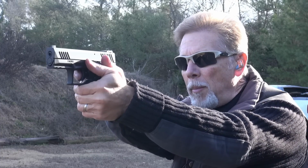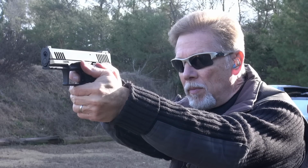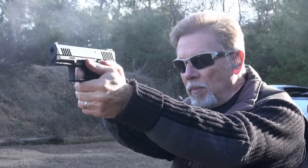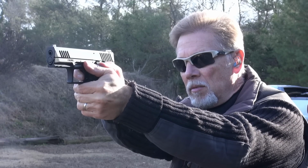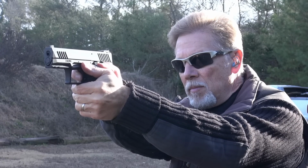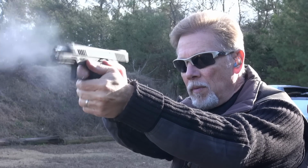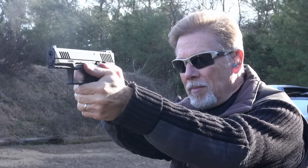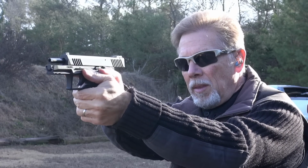Oh man, the ergonomics are so nice. The gun just feels so good in the hand. Ejection pattern is very consistent, very positive. It's got good sights. Has a fantastic trigger.